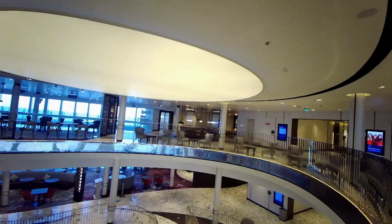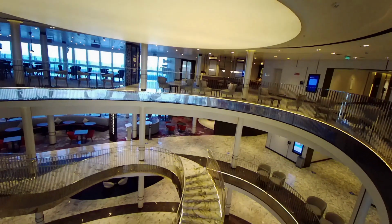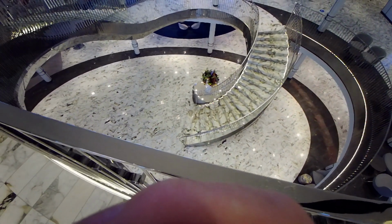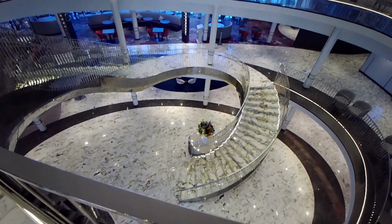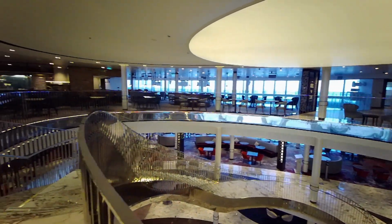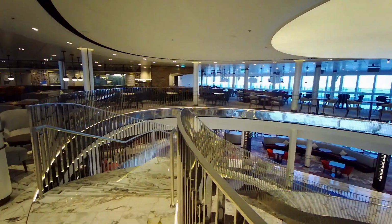As we look down from the top of the atrium on deck 8, we again have another beautiful view of that wonderful spiral staircase. It's absolutely stunning. You have to be there to really appreciate what a wonderful place it is. I'm sure I really do understand why P&O called it the Grand Atrium, because it surely is grand.